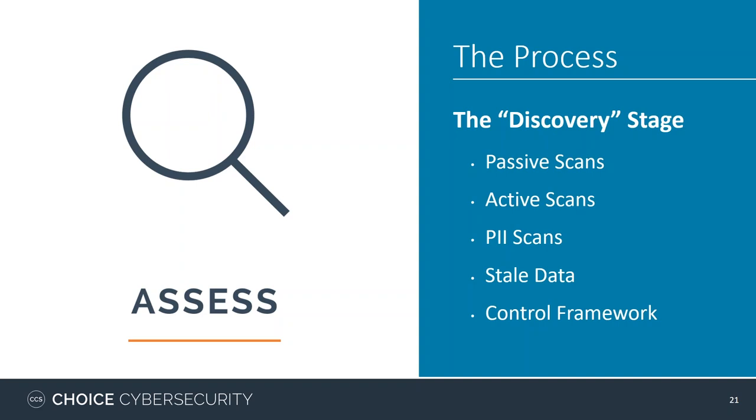The second type of scan is called an active scan. The active scan is really powerful because with internal and external scans, it looks at how a hacker looks at everything in real time. So it doesn't give us all this information about what needs to be patched and a snapshot in time. It really just zeroes in on the vulnerabilities. So it gives us a list of vulnerabilities, and if we solve those vulnerabilities, what percent we improve our risk posture. So the active scans are also very important.